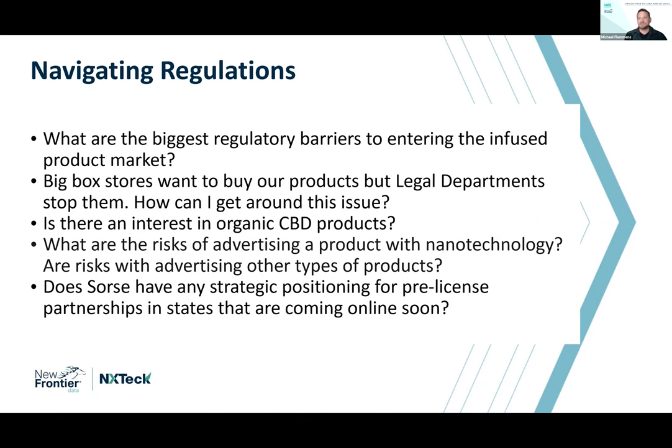Now, that being said, there are some states that are pursuing legislation, much like they did for recreational and medical marijuana. Some states have become fed up with the FDA's pace, and they are in talks about creating their own legislation. If that comes to pass, you might have an opportunity in certain states to get selective products in some of the larger retailers. There are some national chains that are currently selling CBD products, infused products.